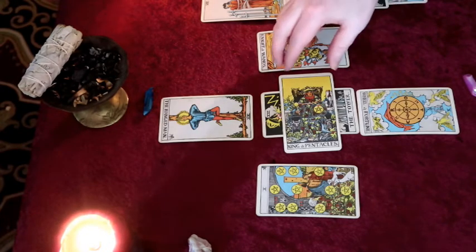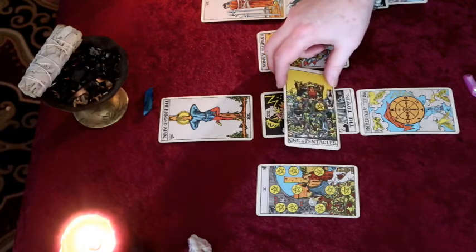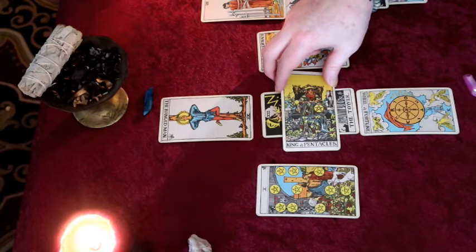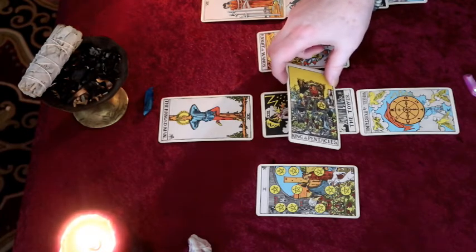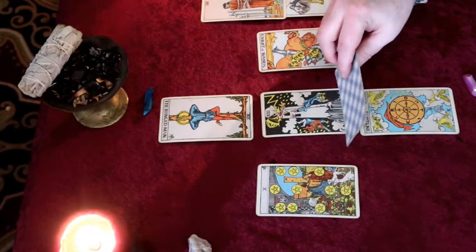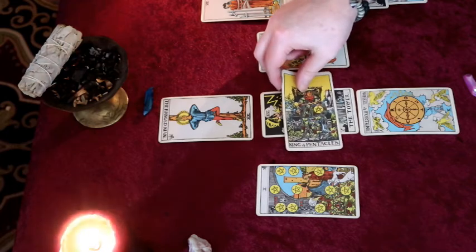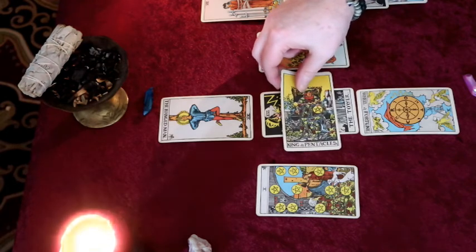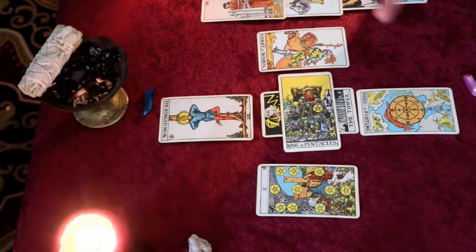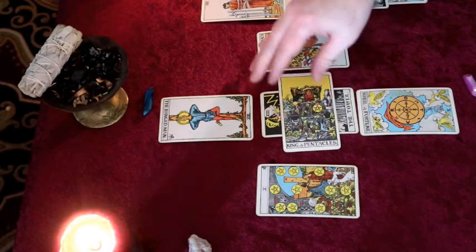I'm not sure how to take this. It looks like you've been given good advice on money, but elsewhere, things are not going so hot. I mean, this looks like good advice or a good payoff on money, but yet something's still going on behind the scenes.